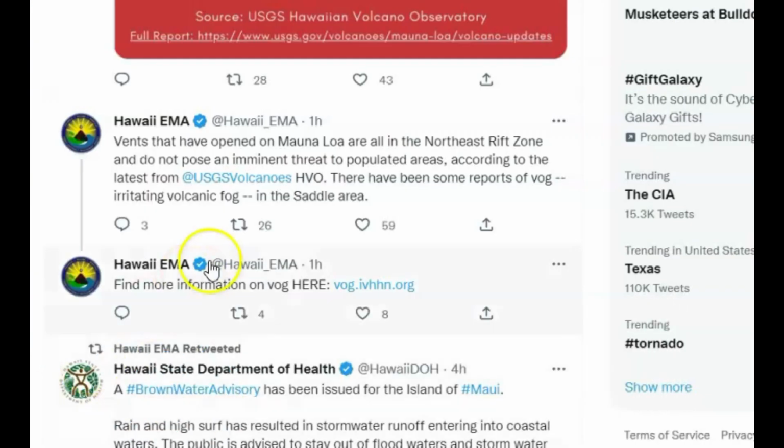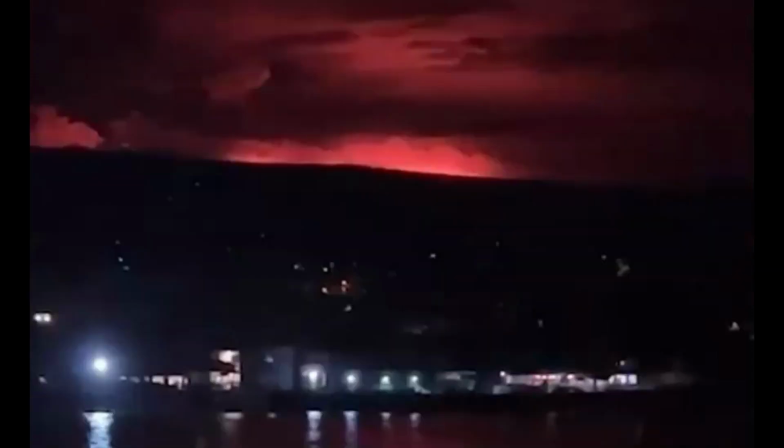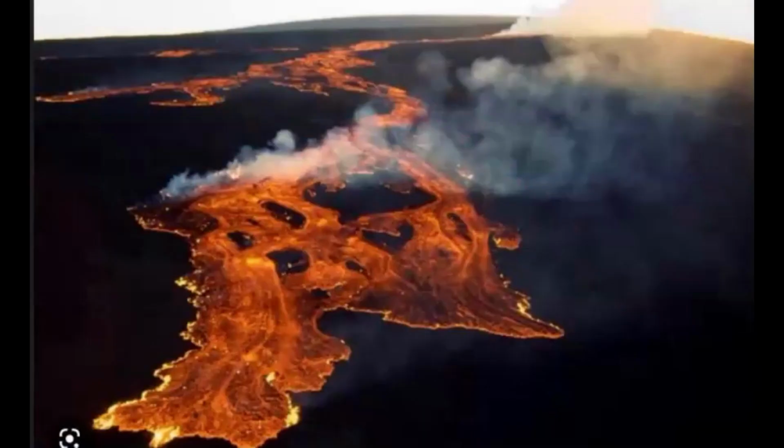So no new messages since the last hour, since they posted about the Northeast Rift Zone. Yeah, gotta keep an eye on it because you just don't know if the Southeast Rift Zone's going to open up. There's another image from early this morning. Yeah, I like to know how fast it's flowing.